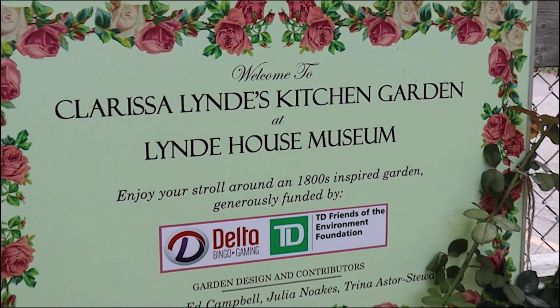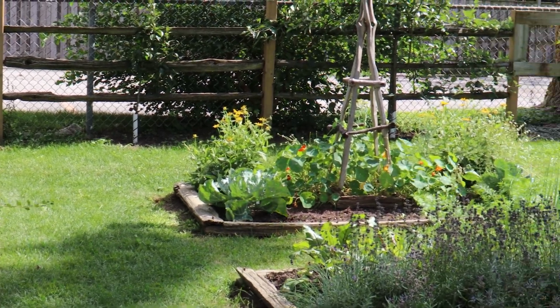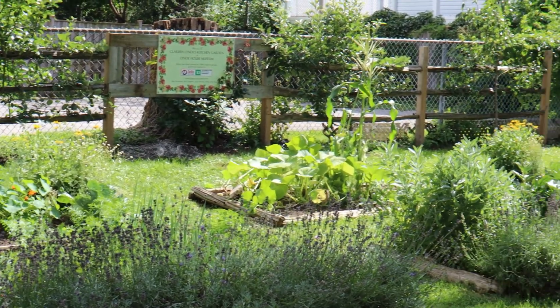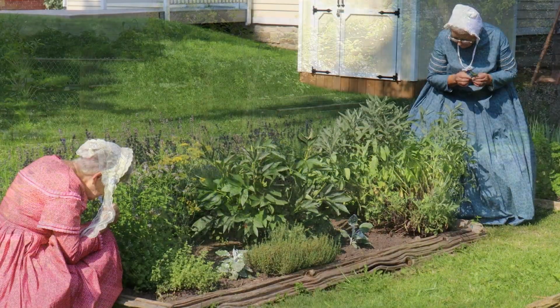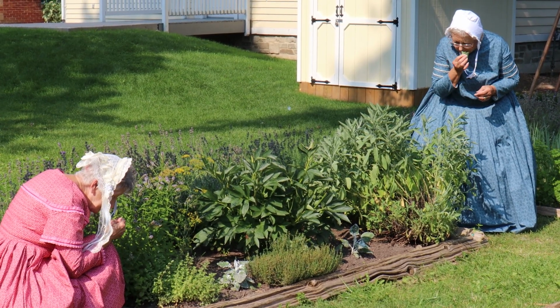Gardening is a fun and relaxing hobby. In 19th century Canada, however, the kitchen garden was where you found over 80% of your food, as well as your medicine, fragrances, dyes, and even cleaning products. These important gardens were normally planted just outside the kitchen, where the women of the house could easily get their hands on what they needed throughout the day.